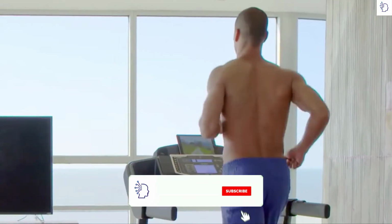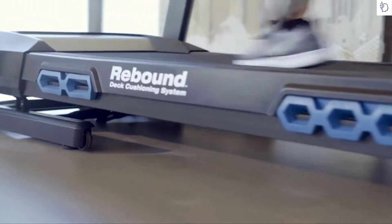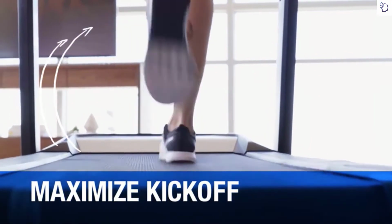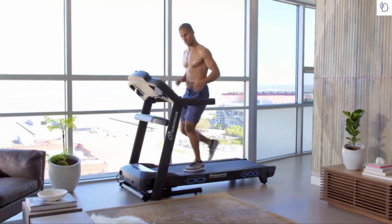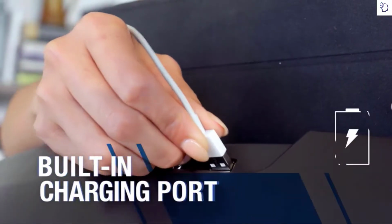The T618 is geared towards your comfort and convenience, with features like our exclusive rebound cushioning deck, which minimizes stride impact while maximizing kickoff. Speed and incline controls integrated right into the handrails, so you can adjust them without slowing down. And a built-in USB charging port to keep your battery full while you work out.